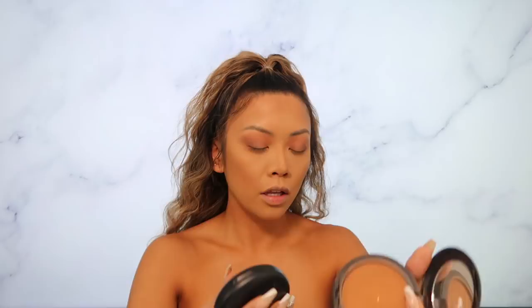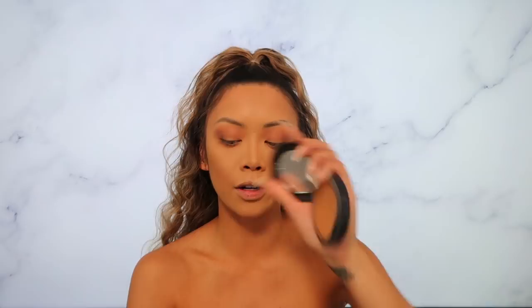Now I'm going to blend all of this with my MAC Studio Fix. I used two different colors. You know what? I forgot what this color is. I'm sad. I wish that they have labels that do not peel off or do not rub off. So I'm going to have to go to MAC and figure out what this color is. But I love this color. So this one is C4 Studio Fix Powder Plus. I'm gonna use these colors together, a little bit of this, a little bit of that, and blend away. So now I'm blending all of this together so that there are no harsh lines.